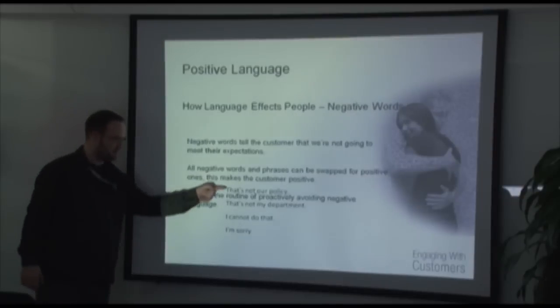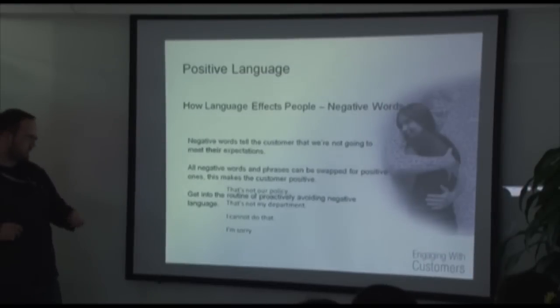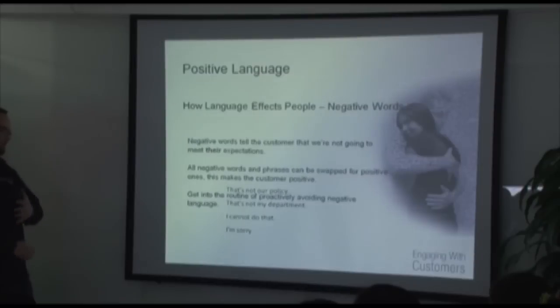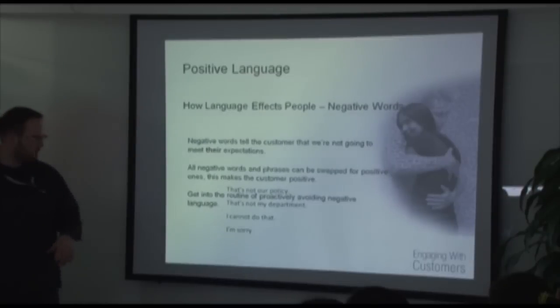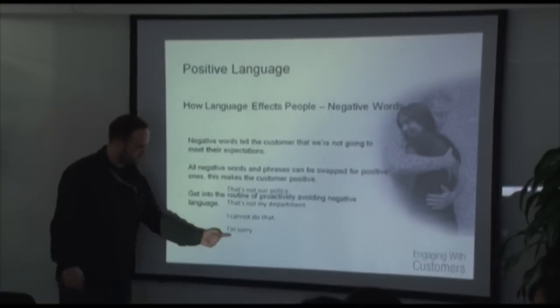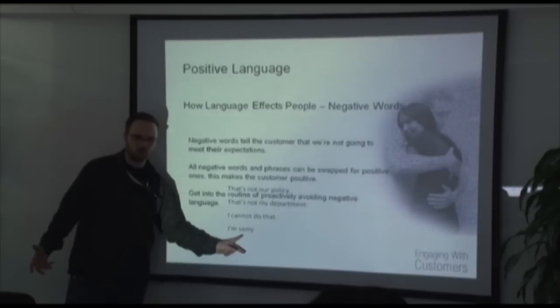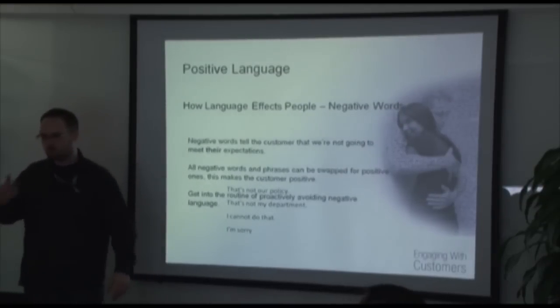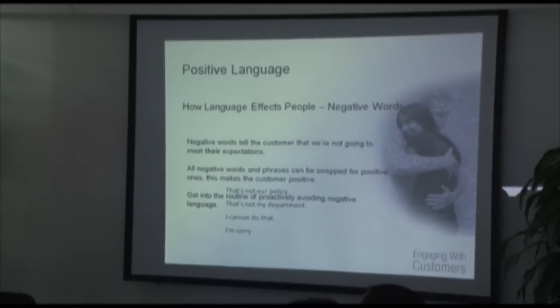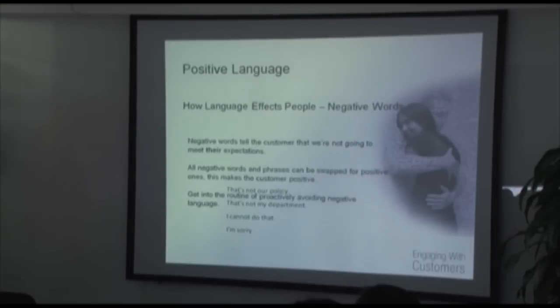Now, there are some words here, straddle the sentence, I apologise for that, which are some very obvious examples of negative language. Okay, that's not our policy. That's not my department. I can't do that. I'm sorry. You know what I mean? These are all negative words. The bottom one's interesting because, essentially, what is I'm sorry? What are we doing there? We're apologising again for something. I'm sorry. So how about I regret? Regret's a negative thing. Regret and remorse aren't positive things. Do you know what I mean? You're never happy when you're regretful, I don't think.